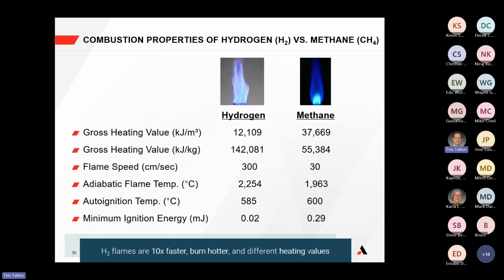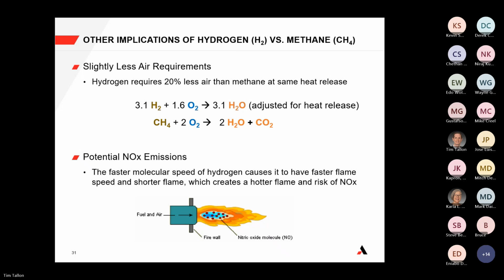Now, some other things that I want to point out is that it's not just about the combustion properties, not just about the physical properties. There are other implications to consider as well. Primarily, if you were to compare the hydrogen heat release versus the methane heat release, if you adjust them for the same heat release, you need 20% less air when combusting hydrogen versus a methane fuel. So that's important to consider because if you were going at one combustion airflow rate with methane, you may need to adjust it down for hydrogen, but you would need to proactively adjust higher as you step back from hydrogen to methane.